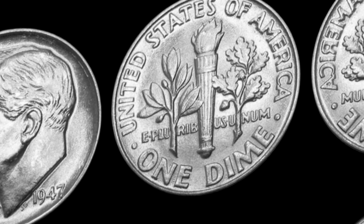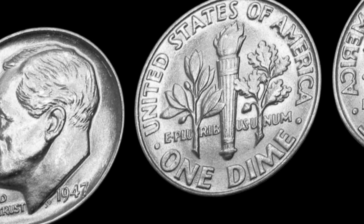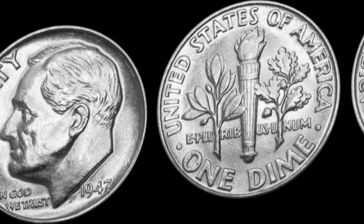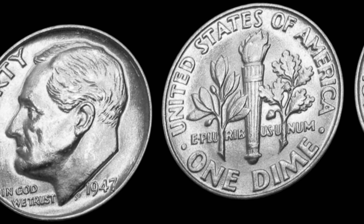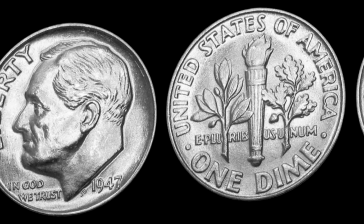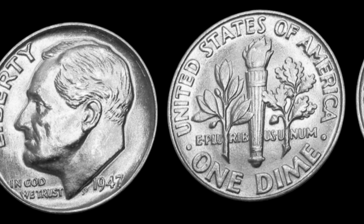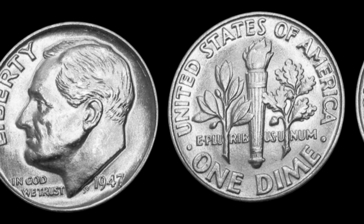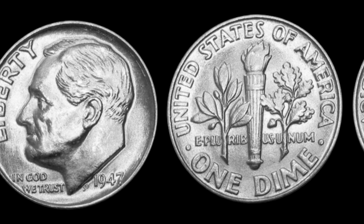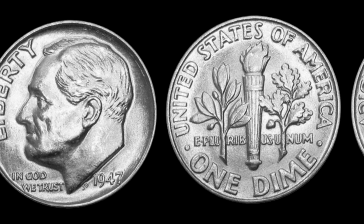Alright, so let's say you have a collection of old coins, or maybe you stumbled upon a 1947 dime at a flea market or estate sale. How can you tell if it's the rare DP mint mark coin? Here's what to look for. First and foremost, you want to check the mint mark under magnification. You'll need a high-quality magnifying glass or jeweler's loupe to see the fine details. Look for the DP mint mark on the reverse side of the coin, right near the base of the torch.